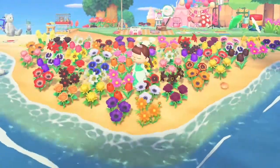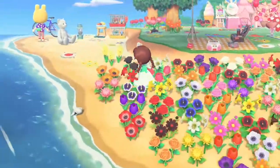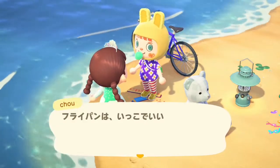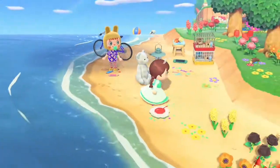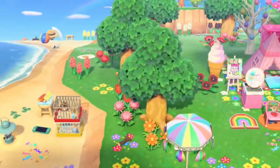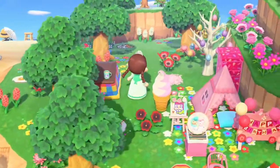I mean, look at all these flowers. This is really gorgeous. And then I think we met you already, didn't we? Yeah. Okay. So again, not sure what it says, but please feel free to tell me if you do. All right. So we're going to go ahead and go around here.